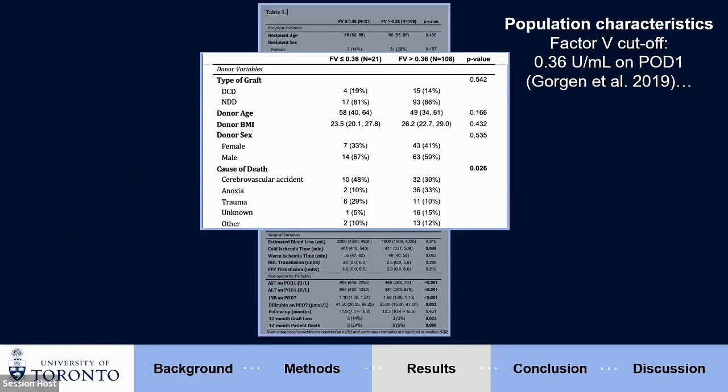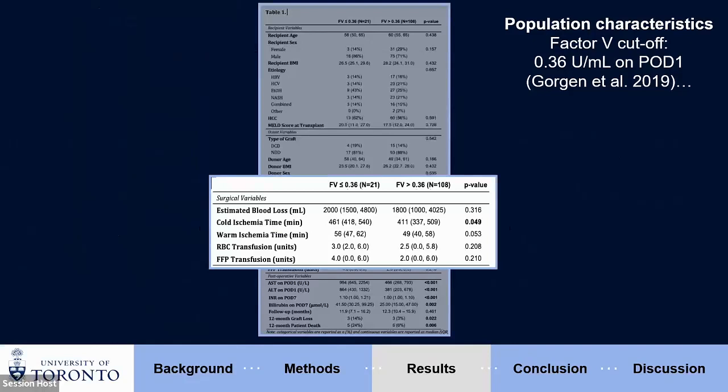Focusing in on the donor characteristics, again, fairly well balanced with the one exception of cause of death. So the donor cause of death was slightly skewed between the two populations. In terms of surgical variables, again, not much different, with the one exception of cold ischemia time, which was slightly longer in the low factor five group.